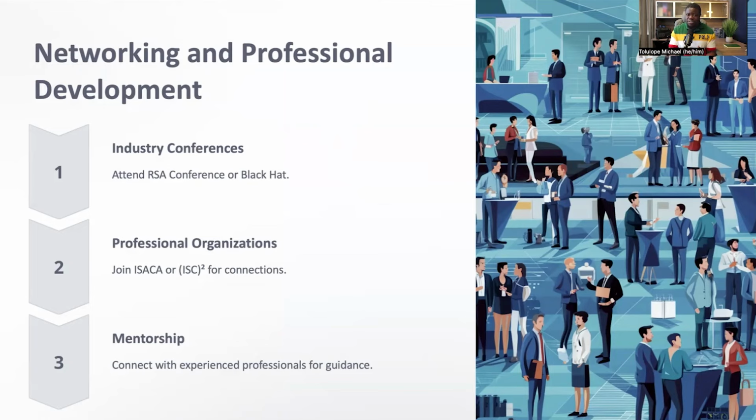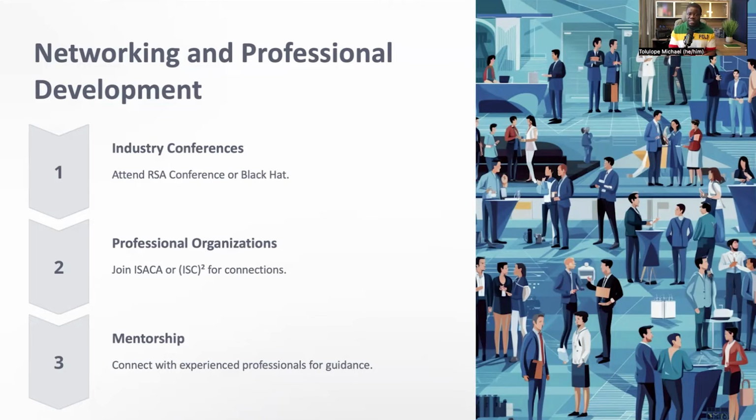In the cybersecurity field, who you know can be just as important as what you know. Attending industry conferences such as RSA Conference or Black Hat can be incredibly valuable. These events offer opportunities to learn about the latest trends and technologies while meeting industry leaders and potential employers. Joining professional organizations like ISACA can also help you build connections. These organizations often host local chapter meetings, webinars, and networking events. They provide a platform to share knowledge and discuss challenges with fellow cybersecurity professionals.